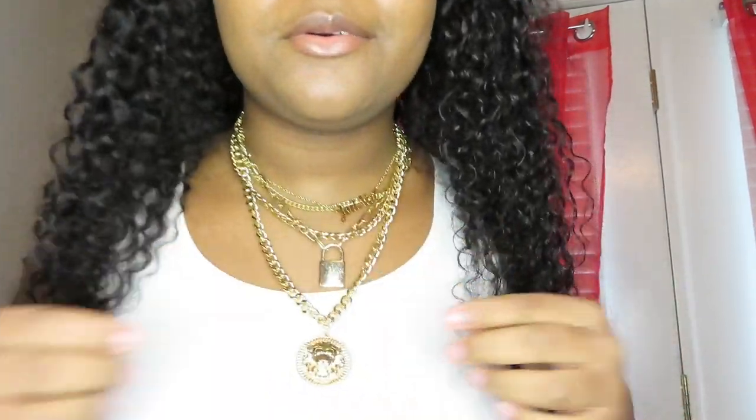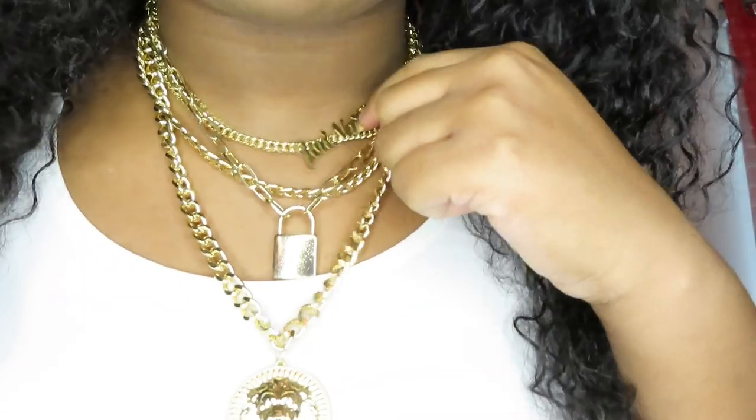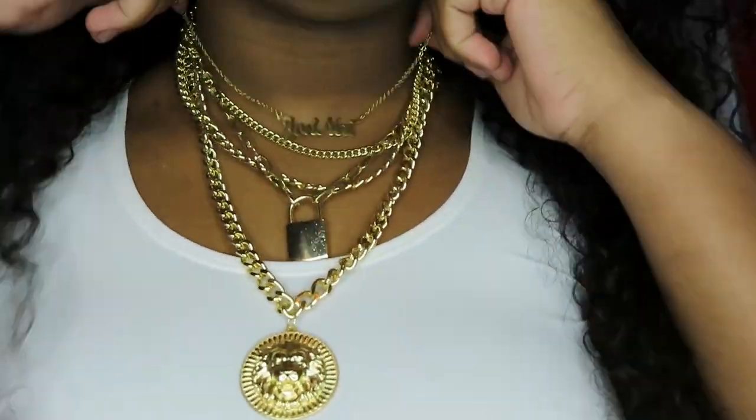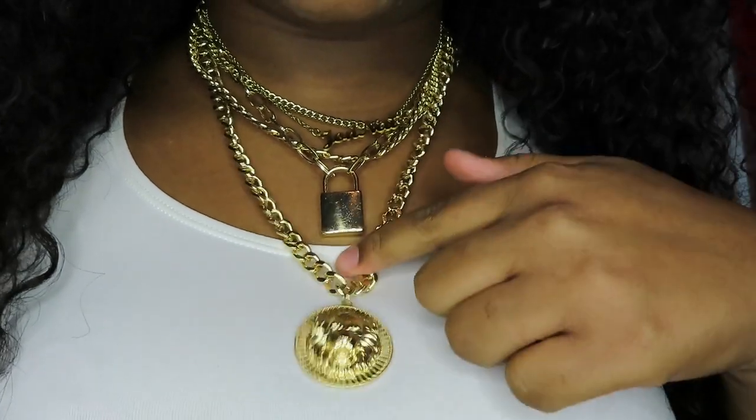Ooh, I love chunky jewelry, honey. Don't make me show out now. Ooh, y'all, look. How pretty is that on my name necklace? And this is very sturdy. It's layered, four layers. It's very, very nice. I love this. I might keep it. I'm going to keep this on too, y'all.